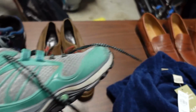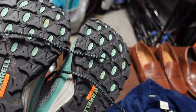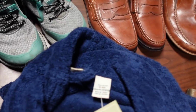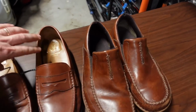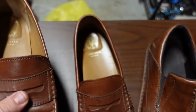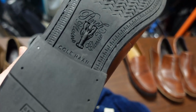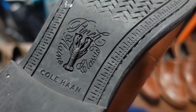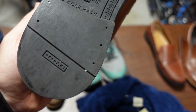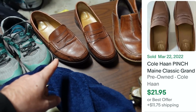Another pair of decent, it's actually the same model, just a different color here. And again, really good looking Murrells. Can't go wrong with Murrells. I think these were $5 right there. So that's a pretty good deal for a pair of Murrells. And then another Kohan. These are actually Kohan Grand Zeros. And these are like penny loafers or loafers, slip-ons. But look at the thing. That's what me and Kayla were talking about. We're like, we've never seen one. This is Pinch Main Classic Kohan. Never seen that before. Super cool. And I did look those up. I think they go for about $25.